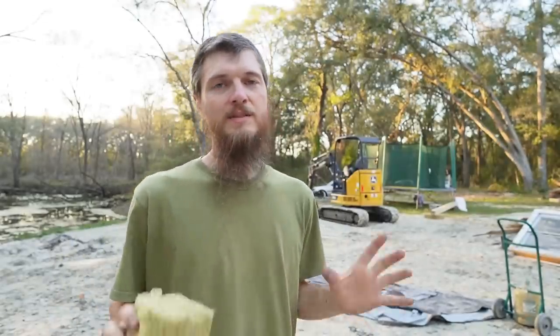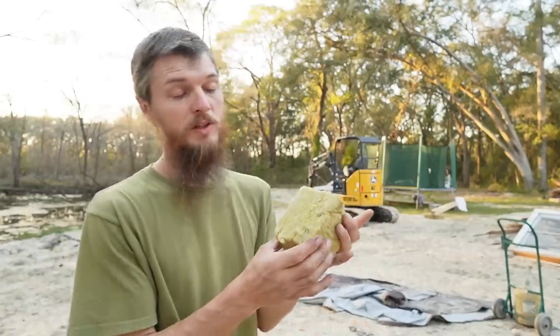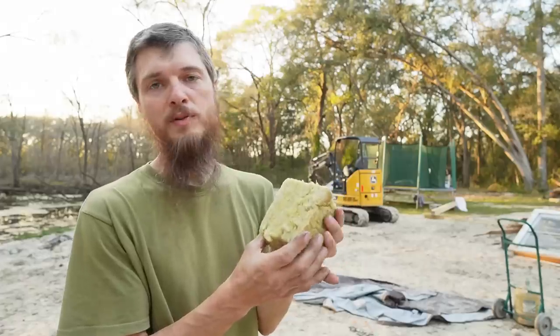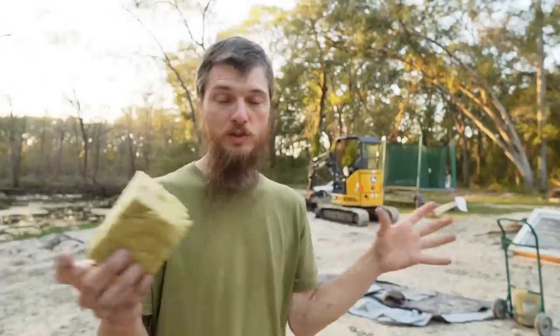Now, since today is primarily an insulation day, I want to debunk a little insulation myth. This is the perfect time to do it, so let's talk about it. I'm using rock wool insulation, mineral wool. Most people use fiberglass. They're both very similar, so I'm going to be talking about them interchangeably.